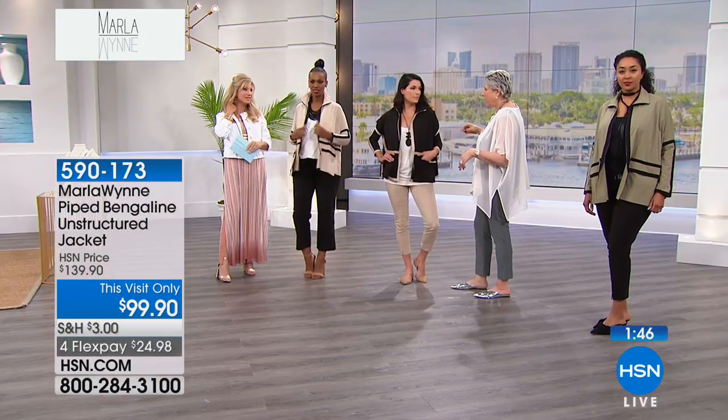Do you guys wear the same size? Are you an extra small? No, this is a small. And what are you in? Linen, there's 200 left. Extra small? That's all we have left.